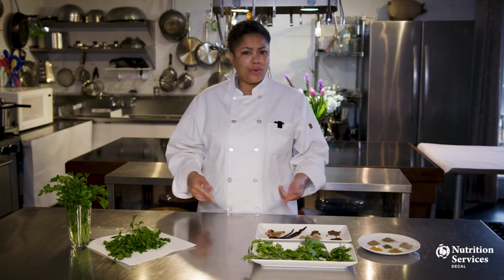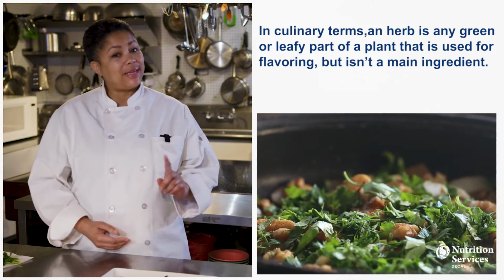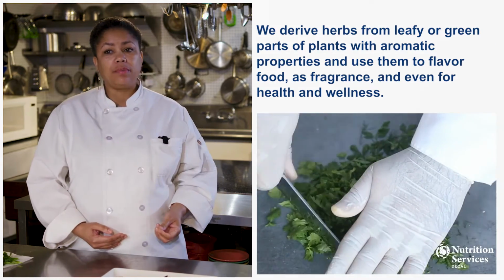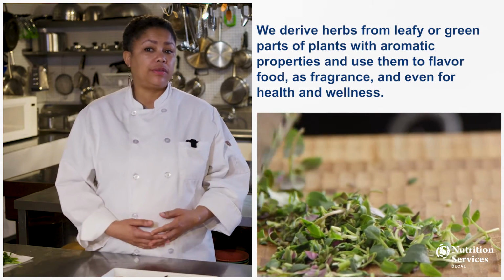Let's get down to basics. What exactly is an herb or a spice? In culinary terms, an herb is any green or leafy part of a plant that is used for flavoring, but isn't the main ingredient. We derive herbs from leafy or green parts of plants with aromatic properties, and we use them for food, we use them as fragrance, we use them for health and wellness.